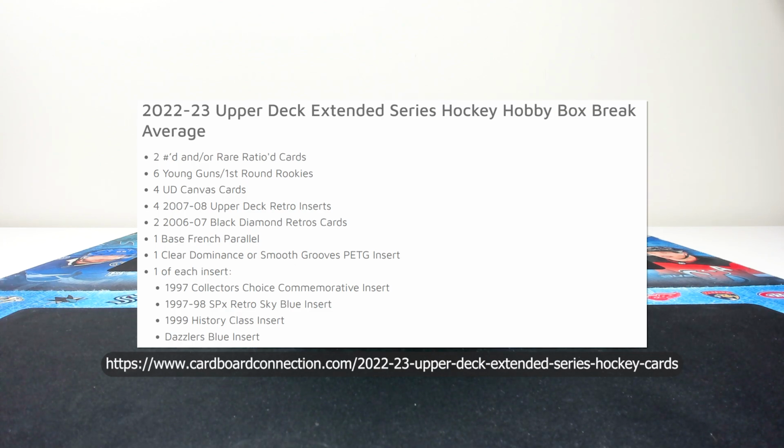So lots of stuff that you can find. It's very similar to previous years of extended, where there's just different kind of insert sets from the past that are put in and kind of updated with current players.